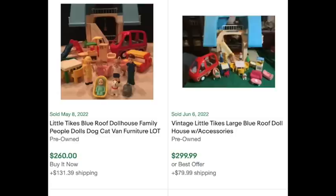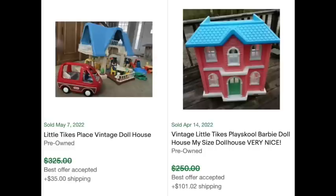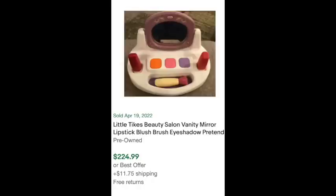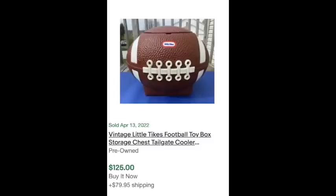Let's see what Little Tikes stuff is worth it. And there's this blue roof dollhouse that is worth a lot. And then there's this other one that's like a Barbie size type dollhouse. But the blue roof one is the vintage one, as you can see. And then there's this green adventure mountain that you can use for Hot Wheels and stuff. $150 on that. That sold. That was pretty cool. And then this beauty salon. Look how fun that is. It's all chunky lipstick and all that. How fun, right? So for $224.